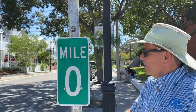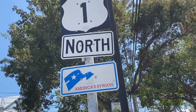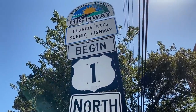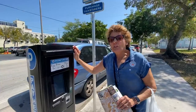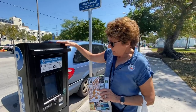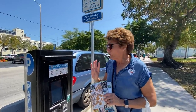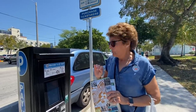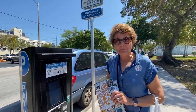This is where it all starts. This is mile zero, and this is where you go only one way north. You can't go any further south than this. If you're lucky enough to find a parking spot on the street, you can pay using the machines that they have. It's $4 an hour. You've got to remember that this is an island 2 miles by 4 miles. So if you're lucky enough to find a spot, great.